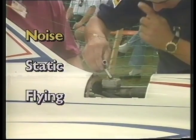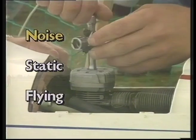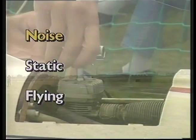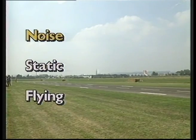The noise section of the competition attracted only 10% of the total marks available in the competition, but it could still make or break a good position. In fact, it was more than possible for a superb model, flown brilliantly, to remain fairly low down in the final scores because it was producing too much noise.